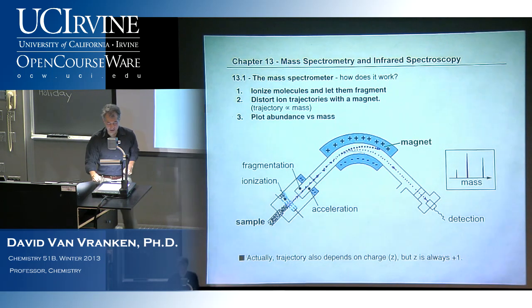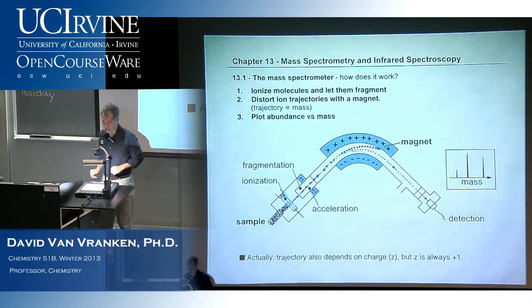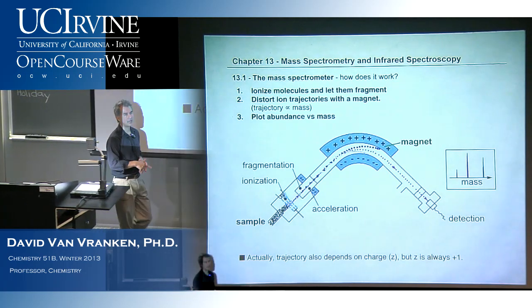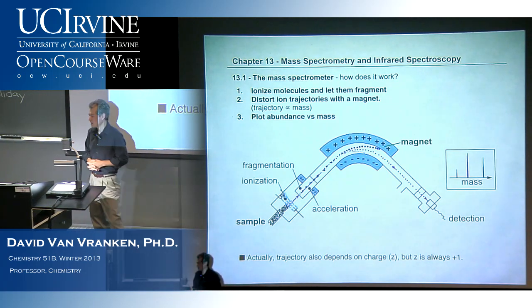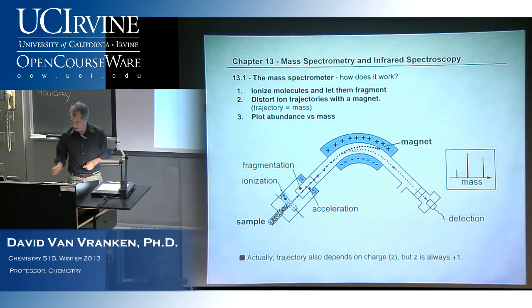we're going to start on spectroscopy. And I'm going to start off by, chapter 13 is about mass spectrometry and infrared spectrometry. And mass spectrometry is the kind of outlier. I'll try to quickly walk through this and explain to you why I won't ask you any mass spectrometry questions. So let's go ahead and start off.